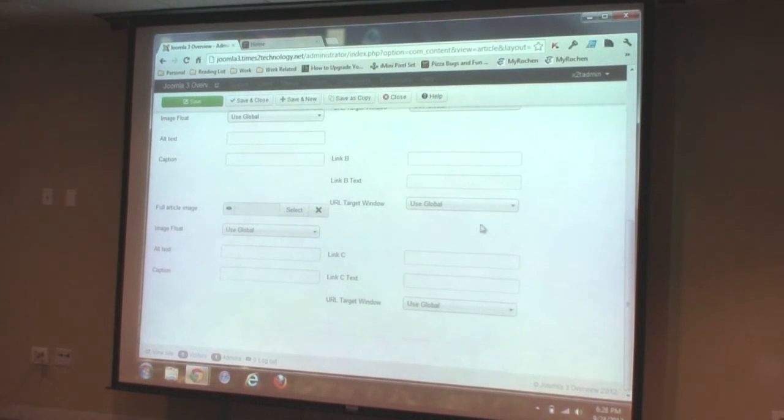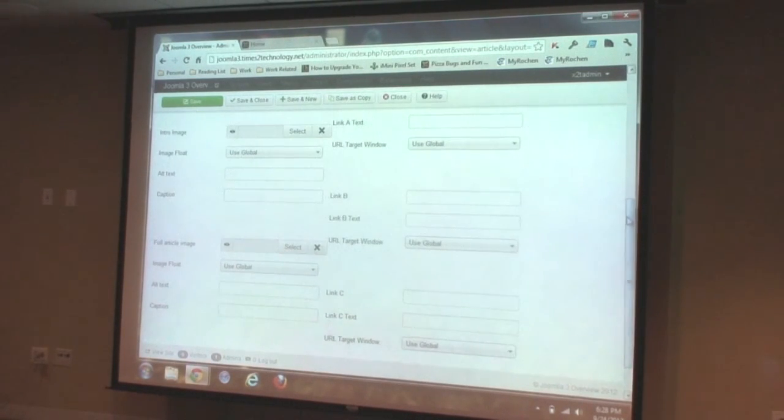You can move it around a little bit because you can change the floating. You can make it show up on the left side or the right side. And as I said, if you really want to get into figuring out where the image shows up, you can change the entire article layout yourself. You can do an override in your template and just change it all. If you want to get carried away with it, you can do that.